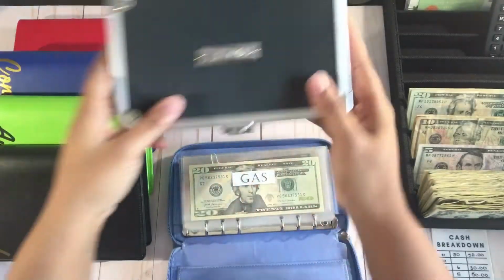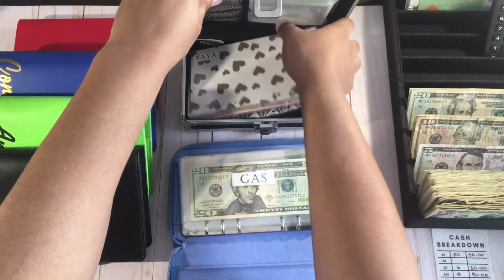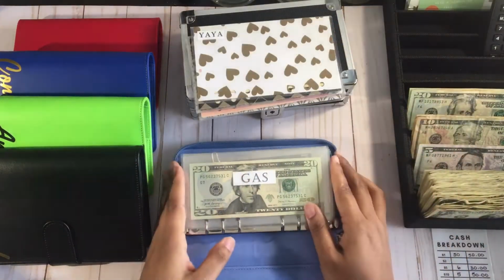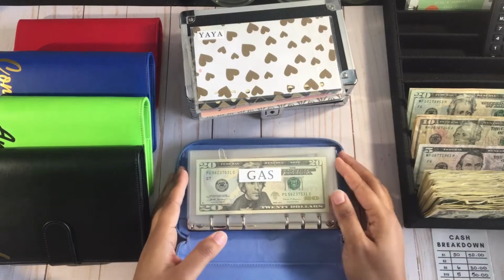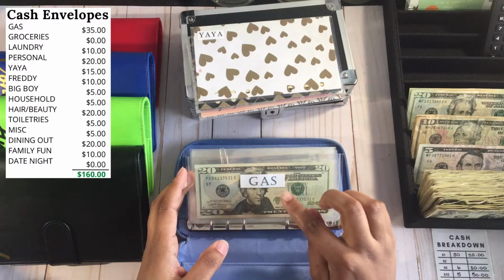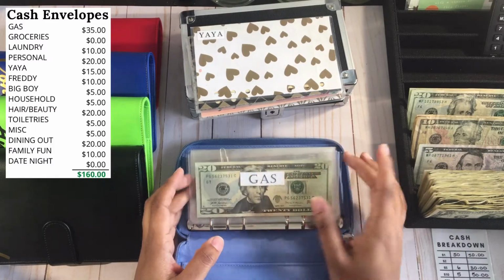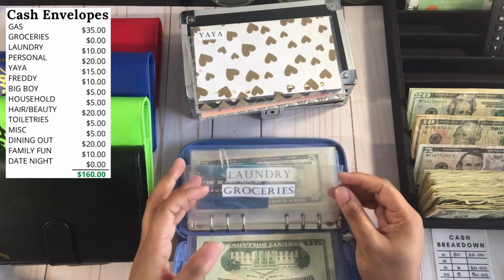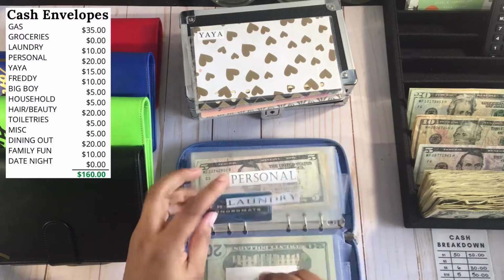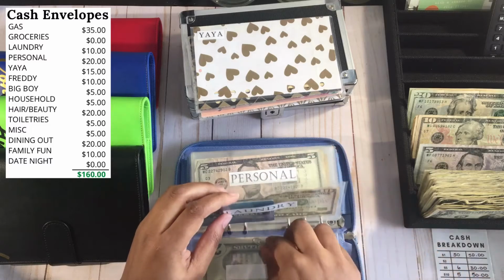So due to me barely driving this week, I have a lot of money left over. And so we're going to keep the 20 in gas. I only spent 35, and we're going to add 35 back into the bank account. So groceries is going to get nothing because of the food stamp card. Laundry is going to get 10.